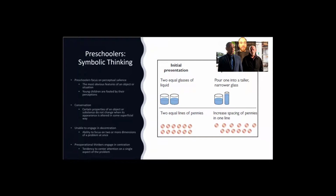Preschoolers, symbolic thinking. So this is kind of a fun party trick if you're, I don't know, partying and there are children around. So preschoolers focus on perceptual salience, the most obvious features of an object. Young children are fooled by their perceptions. Conservation. Certain properties of an object or substance do not change when its appearance is altered in some superficial way. They're unable to engage in decentration, ability to focus on two or more dimensions. Pre-operational thinkers engage in centration, the tendency to center attention on a single aspect.